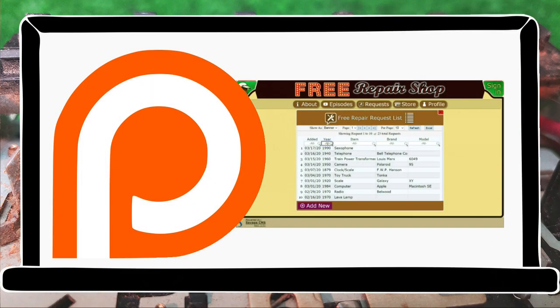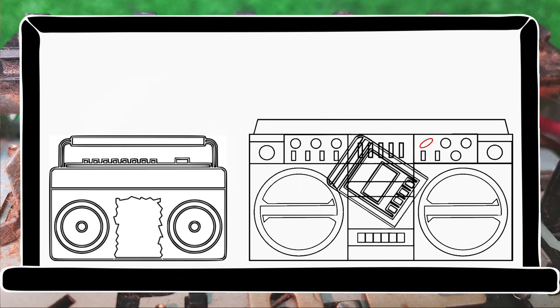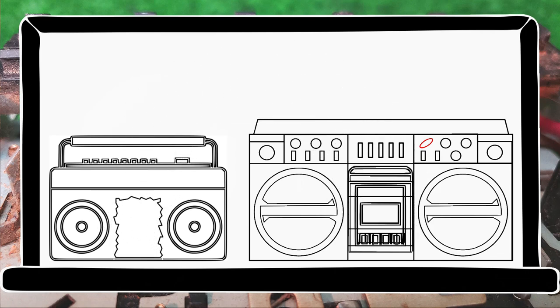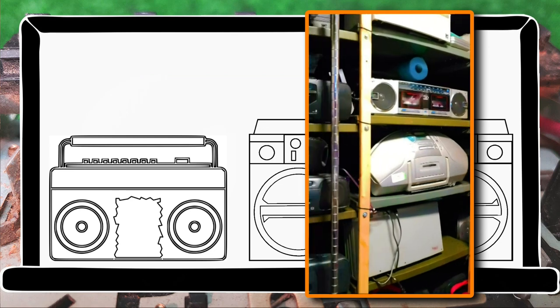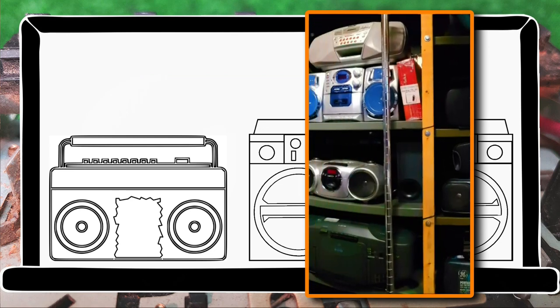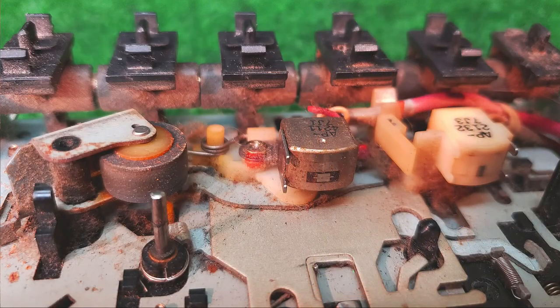But all might not be lost because my Patreon supporters who fund these repairs suggested that I transplant the cassette deck out of some other random boombox, which isn't such a bad idea because, as it turns out, I have quite a few of those sitting around just waiting to get refurbished and go up on eBay. So it's off to the old storage building to find a suitable replacement.